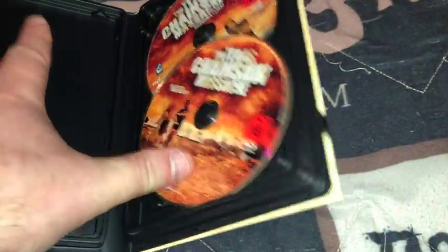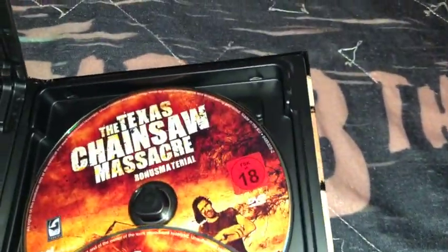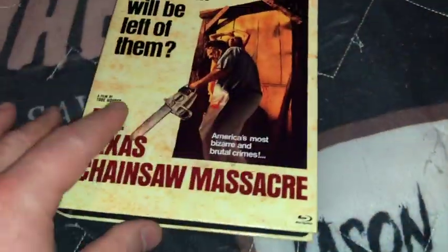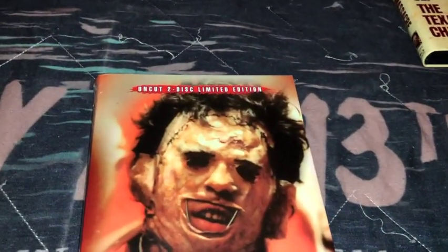But you open it up, and it's just a collectible, kind of a clamshell box. It's actually a Blu-ray and a DVD, so you get 2 discs inside there. Really nice edition. Very rare, hard to find those. I grab those when I can. They're pretty expensive. Here's another one from XT Video.